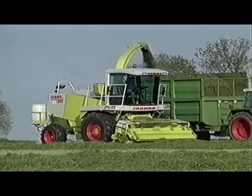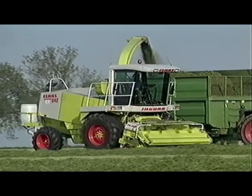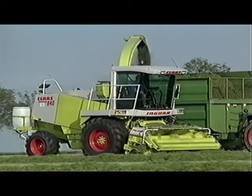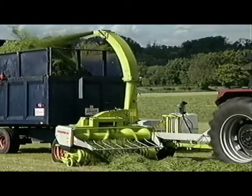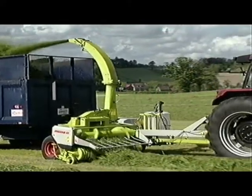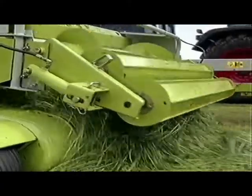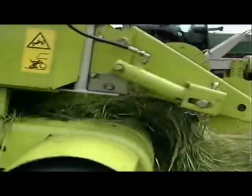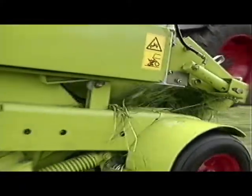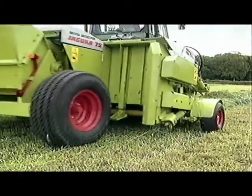In a world where contractors with high-capacity self-propelled machines appear to be part of the landscape, the trailed forager still has an important role to play. Many contracting businesses started with trailed Jaguars and still use them today. For the small to medium-sized farm with the right labour and machinery available, it means remaining independent, harvesting their own crops in their own time.